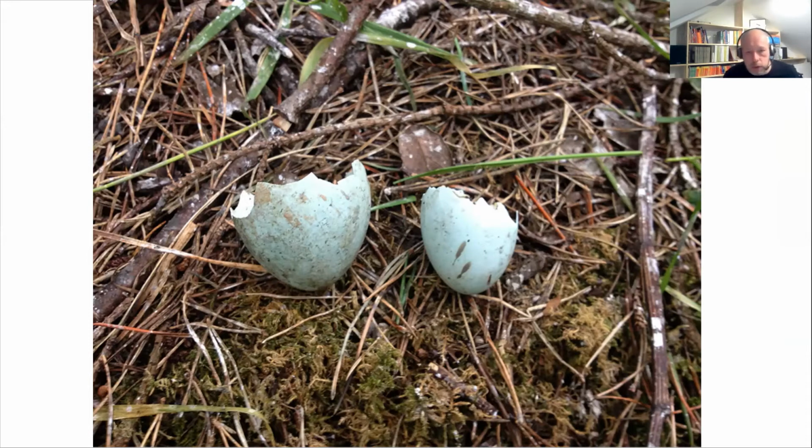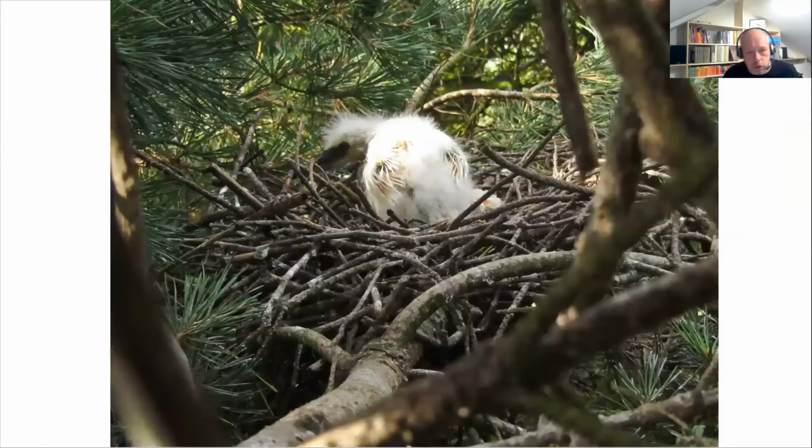So on the left-hand side, you can see a big green egg. That's a grey heron egg. On the right-hand side, that's a little egret egg. It's about half the size. There was white feathers around, so my suspicions were right. But I wasn't to leave it alone there. I had to have a better look. So I decided to climb up the tree.